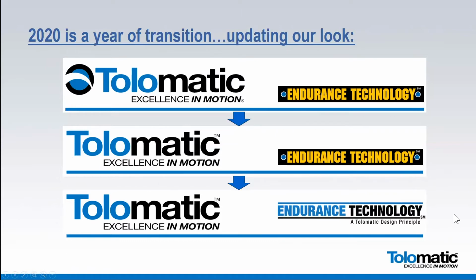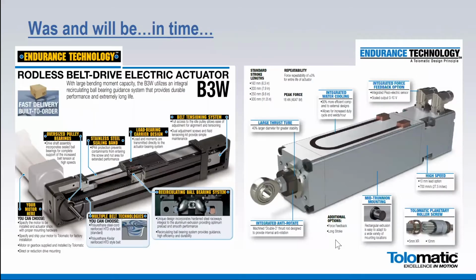So we're stepping through that as quickly as we can. But you will see some stuff with the top, some stuff with the middle, and then the new stuff will all be with this bottom branding framework to it. You'll see that continue to evolve and be more prevalent in our literature and our website as we go forward. And then what does that do? That flows down into all of the literature itself.